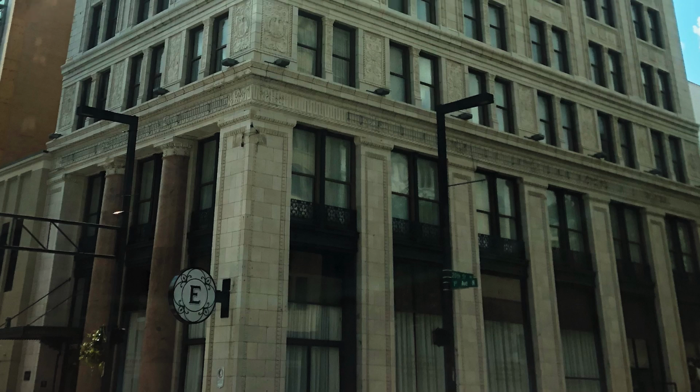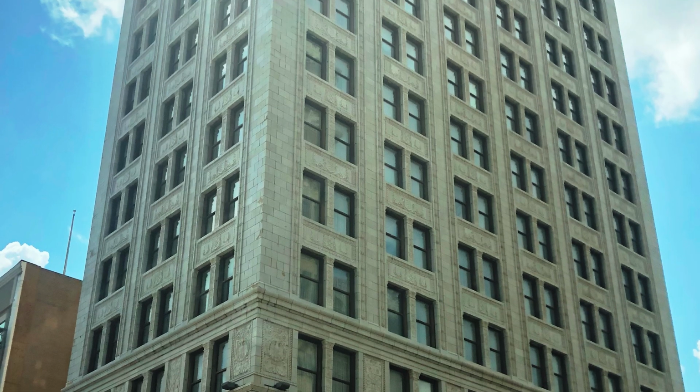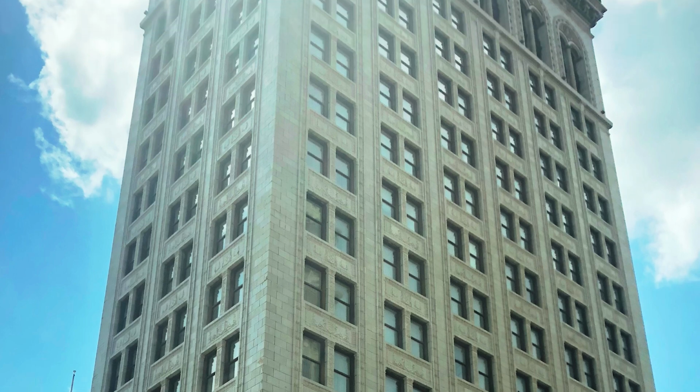This one is located in the Empire Building that's pretty famous for the South. It was built in 1909 and back then it was actually the tallest structure for a very short period of time and it was actually the first steel structure in the South. So some pretty cool, rich history.